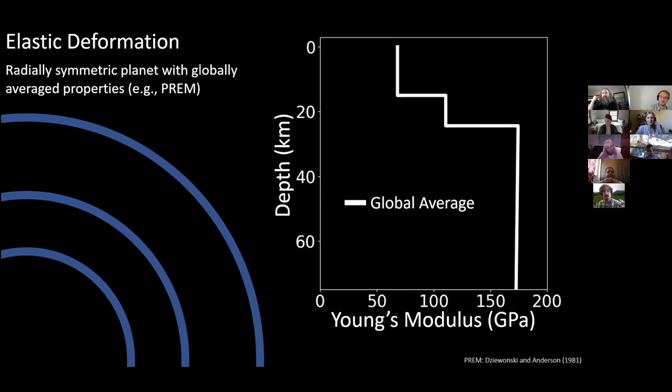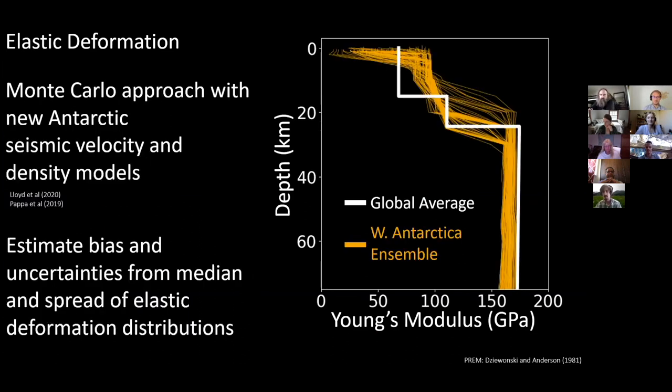done. So usually the typical workflow is to describe the Earth as a one-dimensional radially symmetric planet where each layer is defined by the Earth's average properties. So for example, PREM, the Preliminary Reference Earth Model. But Antarctica is not exactly like the average Earth. And in addition to this, there are three-dimensional variations.